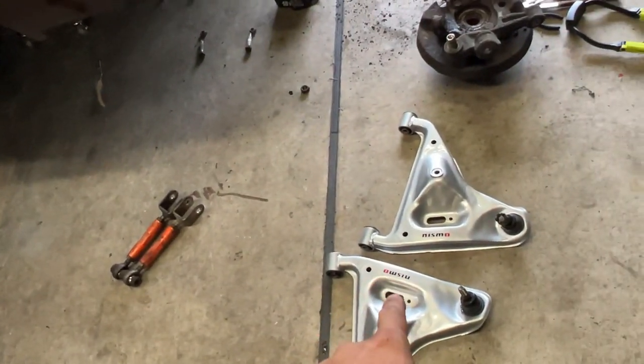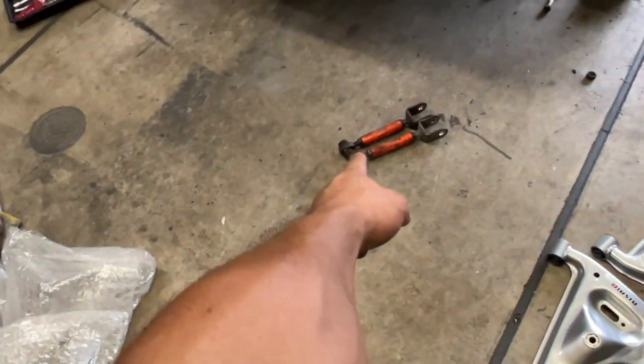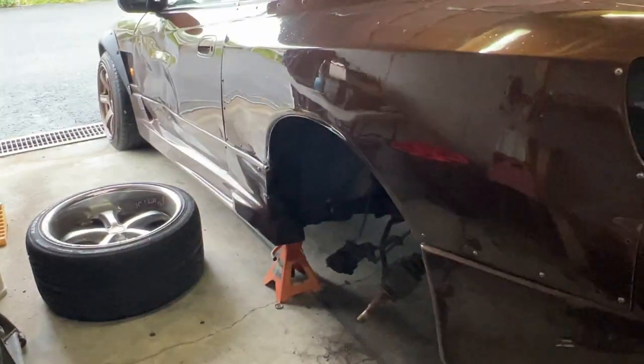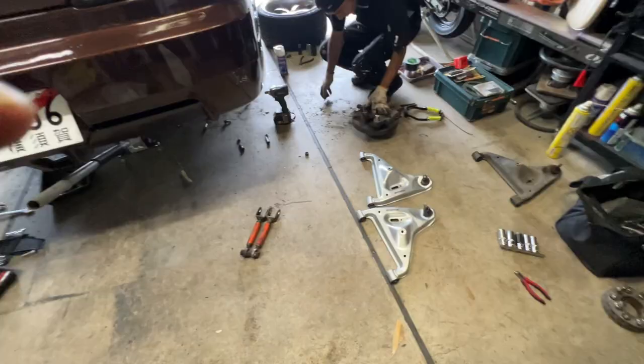Yes, sir. Even just this lower control arm and stock traction rod, instead of the blown out bushing and pillow joint, it will probably feel so much nicer. I'm going to Fuji this weekend, so I can't wait to test it out with the Nismo lower control arm and without the clunky noise and play on the rear end. Let's get this back together.